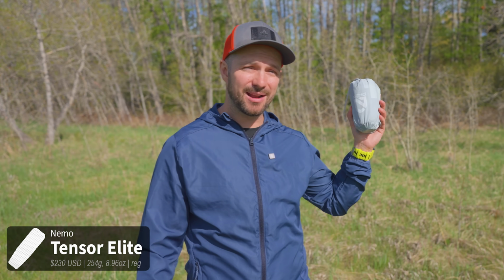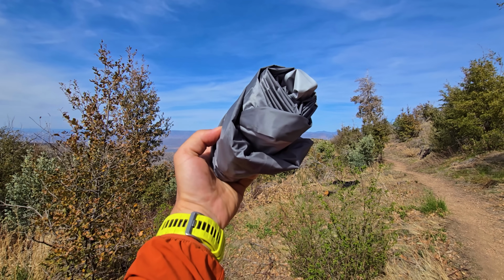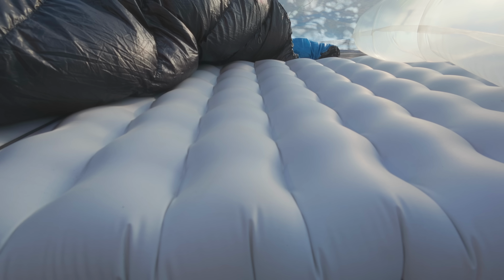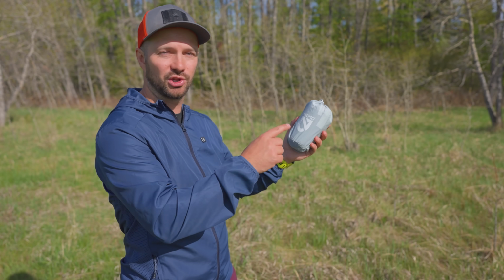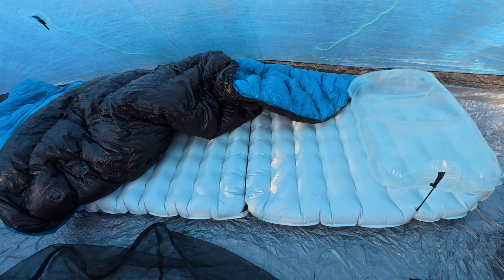This pad kind of blew my mind with how comfortable and warm it was for how lightweight it is. It's insanely lightweight, one of the lightest pads ever made, and I slept surprisingly comfortable on it, partly due to the stretchy nature of the top material, but then also I was warm. I was warm down to 5 degrees Celsius, which I wasn't necessarily expecting for a pad that has such a low R value. So if you're looking for as light as you can go while still being warm enough, comfortable enough, then definitely take a look at the Tensor Elite.